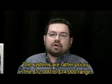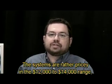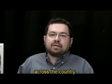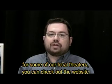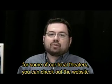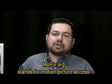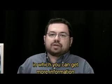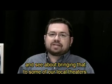These systems are rather pricey, in the $12,000 to $14,000 range, and they're currently mostly found in the larger theaters across the country. But if you want to advocate for those for some of our local theaters, you can check out the website, mopix.org, which stands for Motion Picture Access, and see some of the ways in which you can get more information about this technology and see about bringing it to some of our local theaters.